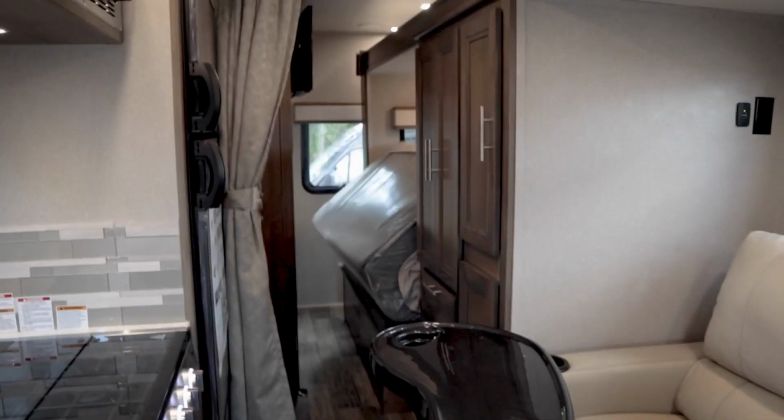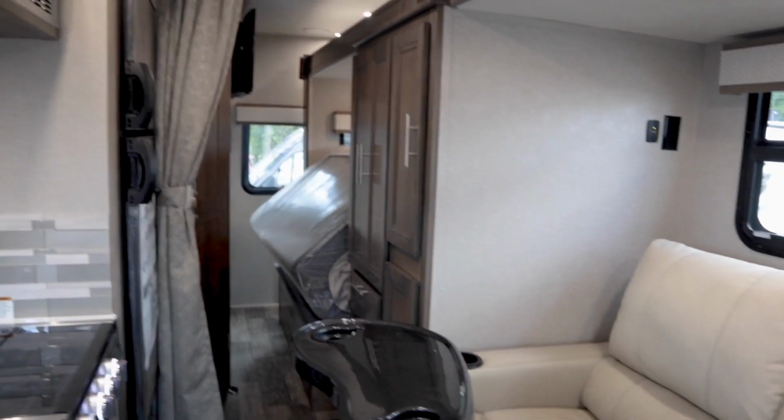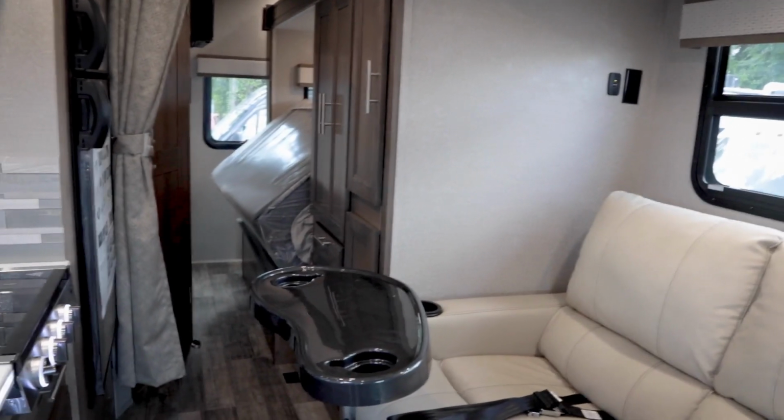The one thing I would say about this is someone could really live full-time in this easily. People do. I know people live in camper vans, Class B vans full-time, but you can really live in this if you really have to. Let's go outside. I'm going to pause here for a second.